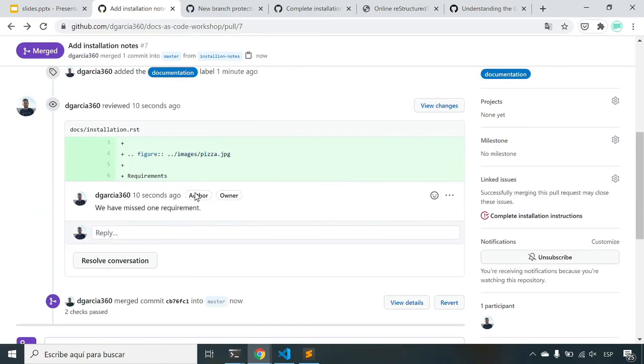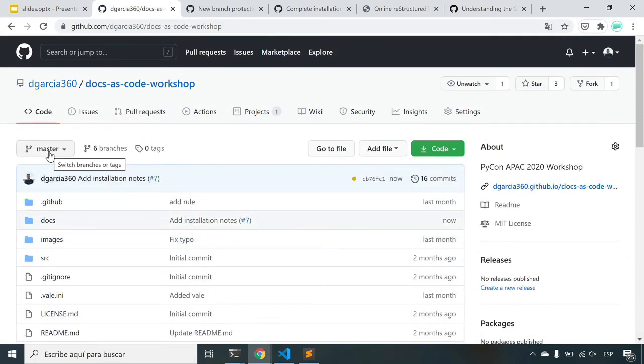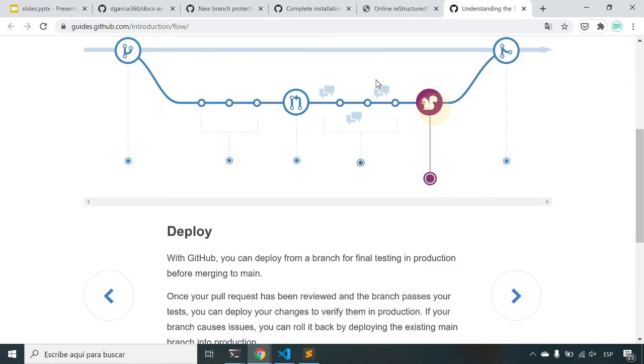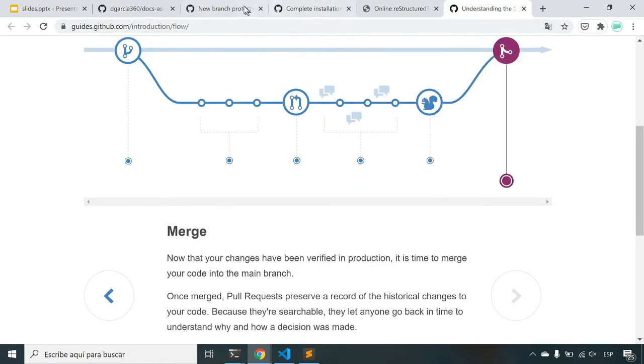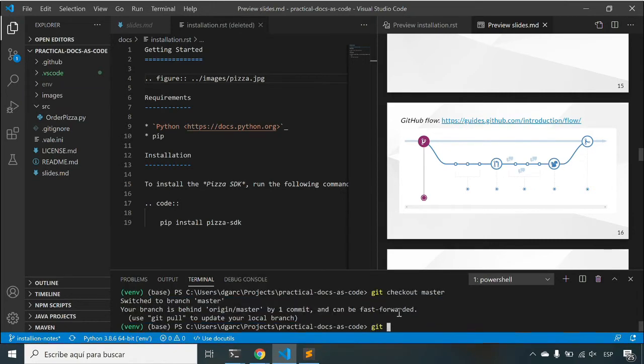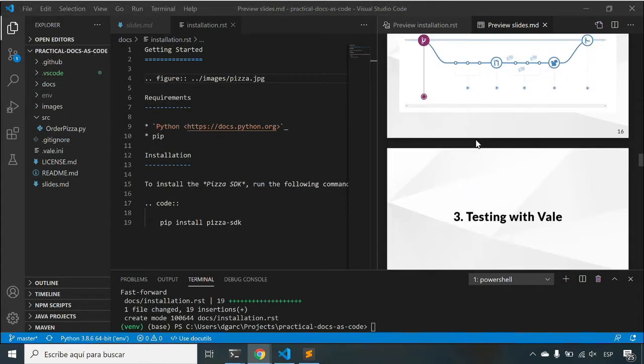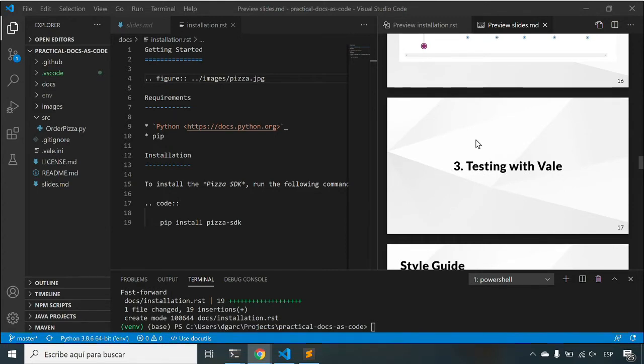Okay, so I have clicked merge, and now we can see that the master branch already has these changes. So we have completed the peer review process and we have deployed our documentation into the master branch. Now I'm going to move to the master branch to continue from there. I'm going to pull the changes. I downloaded all that we have done in this master branch, and we are going to continue by testing our documentation.